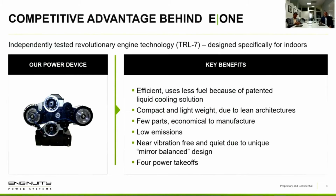Steve, can you explain to the audience what's the secret sauce behind E1? Sure, John. The key component of the E1 is our patented engine. Because of its compact size, multiple power takeoffs, and low vibration, this allows the system not only to produce electricity and hot water, but also provide other uses such as cooling and dehumidification. It is specifically designed to run inside of a home.